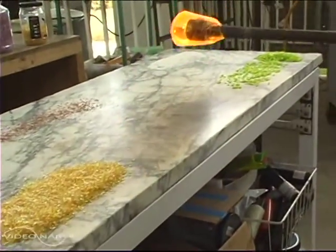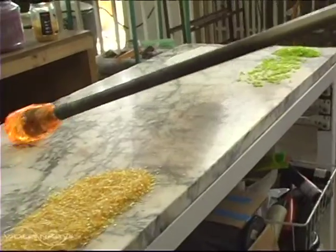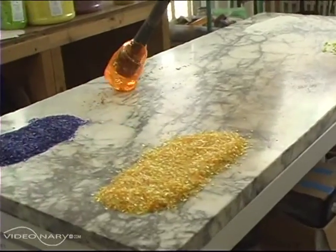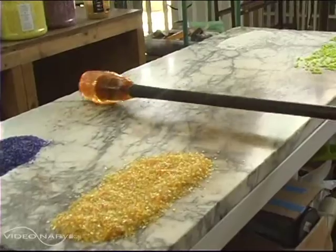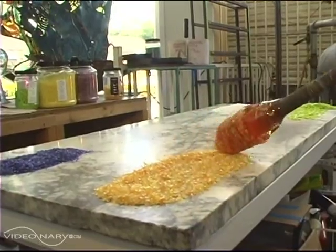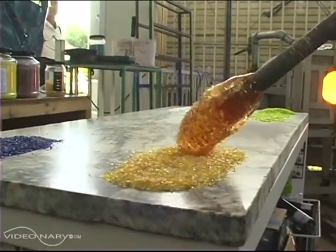Before they had iron or steel, all they could do was use marble to shape the glass when it was hot. Glass was first created about 6,000 years ago, we believe, in the city of Ur by Abraham's father, Terah. The color in glass comes from metal oxides. The color in this orange comes from selenium.